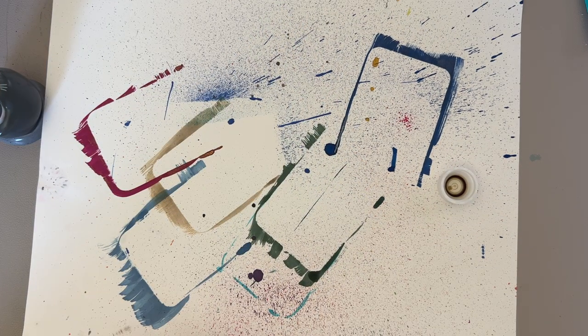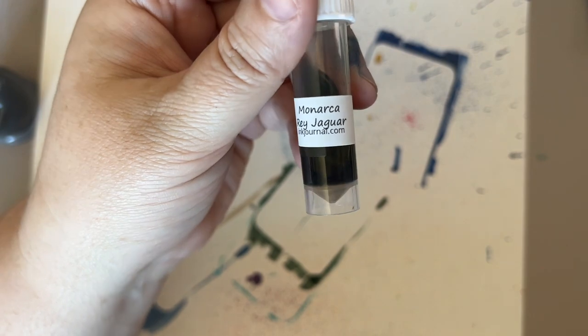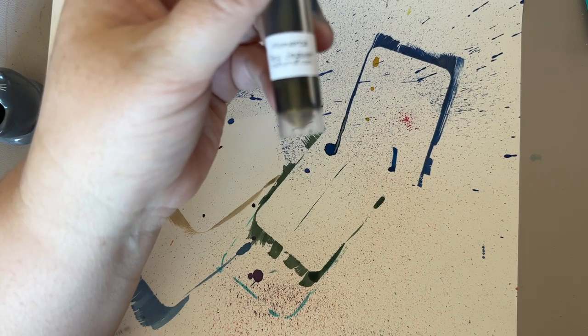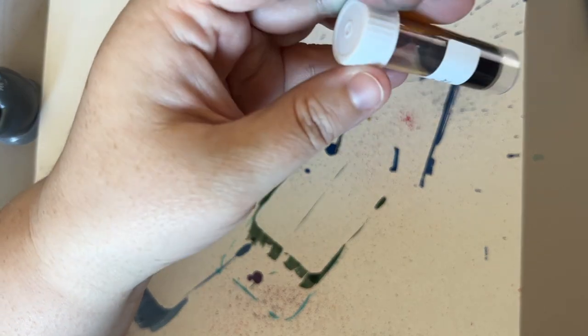These ink swatches look completely different on this Tomoe River paper. I can't wait to show you. So that was Arena Blanca. And last but certainly not least, we have Ray Jaguar. Paying tribute to North America's largest feline, this ink shines with shimmering gold tones.